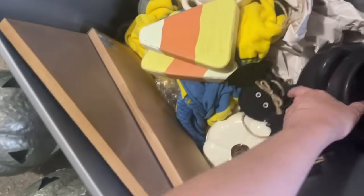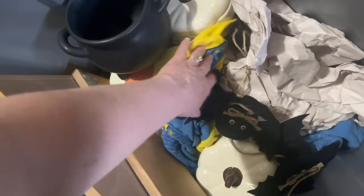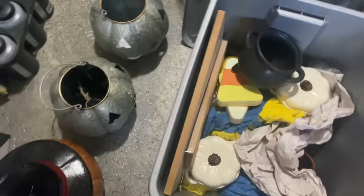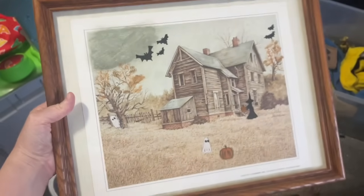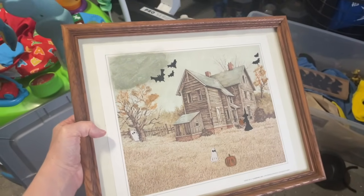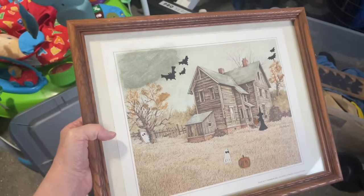Candy corns. These bats. Oh my gosh. I don't have the space, y'all. We'll put out some bats for Claire. And then this was the painting that I did in my fall DIY video. I'm thinking I'm gonna put this on the shelves in the bathroom, so we'll pull this out as well.